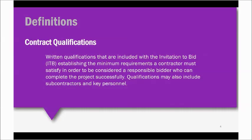So qualifications are what we use to get a bidder who is qualified to do the project. And we have a special section in the contract document that defines exactly what those minimum requirements are as far as the bidder's experience before he is made the contractor.